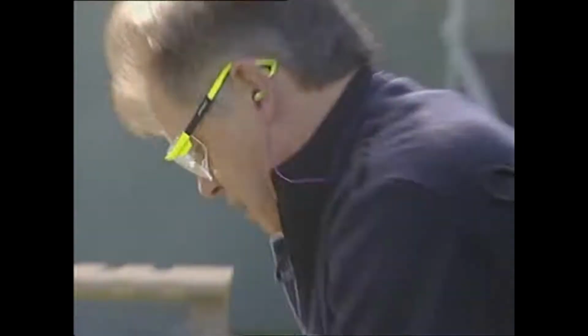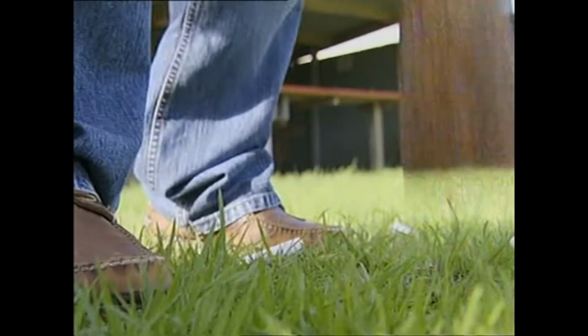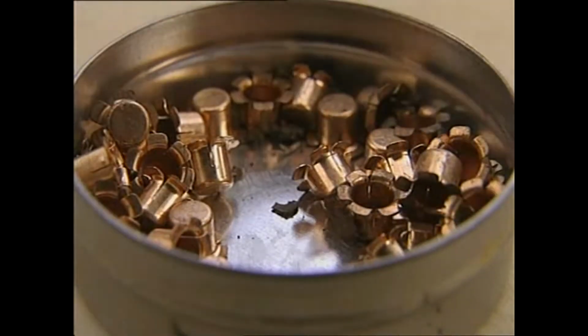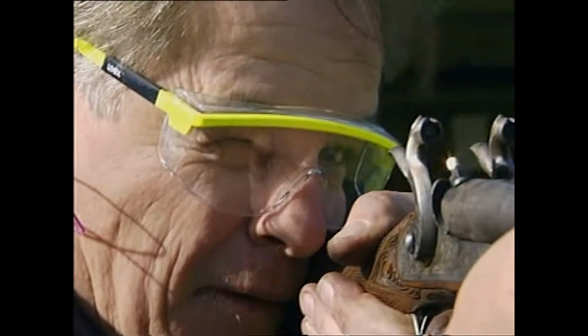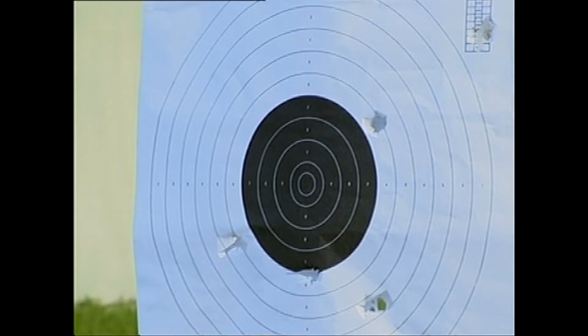Using the tūpara, a skilled warrior was able to fire off more than six shots per minute using a unique method of loading. It was quick and proved very effective at short range, with accuracy the only thing compromised.